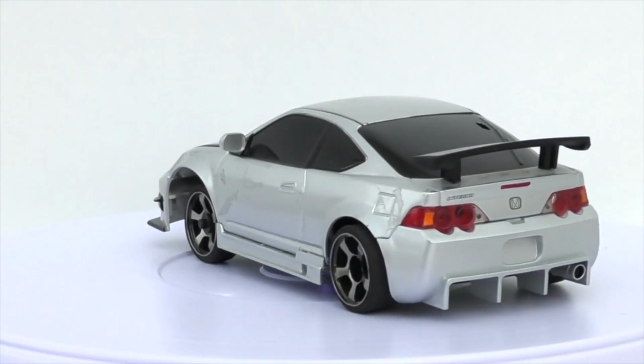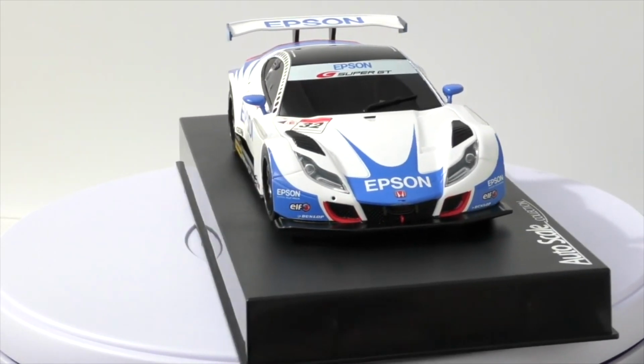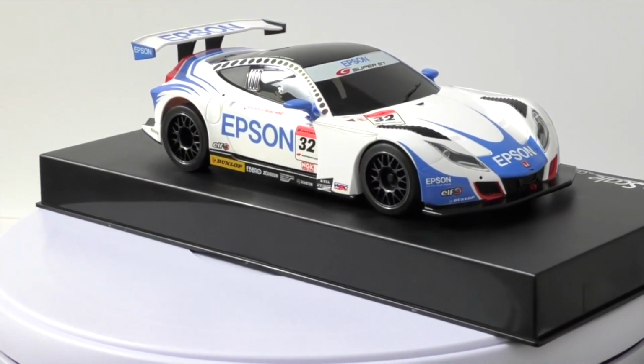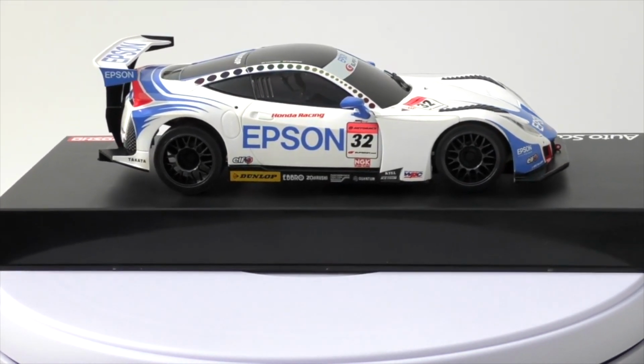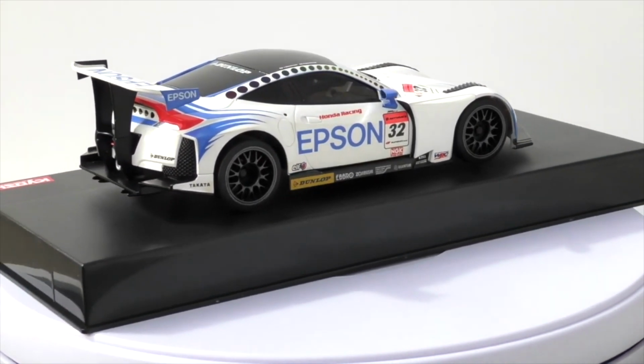Okay, let's move on. Okay, guys, so here's the Epson, and like I was saying, that it's kind of rare in Japan at the moment right now, and I only saw one on eBay, and it was what they were asking for, some good money. It was about £100. So generally, this HSV shell is a decent shell, guys.